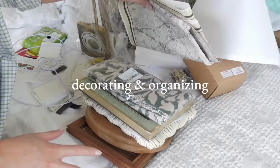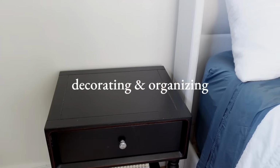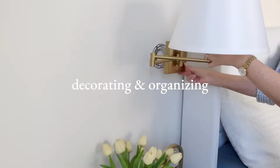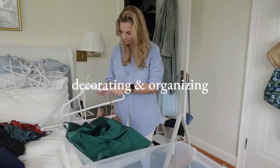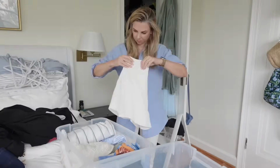Is trying to be a little bit practical and organize things. I have some new coat hangers. Good morning. Today we're going to be having a bit of an organizational day.